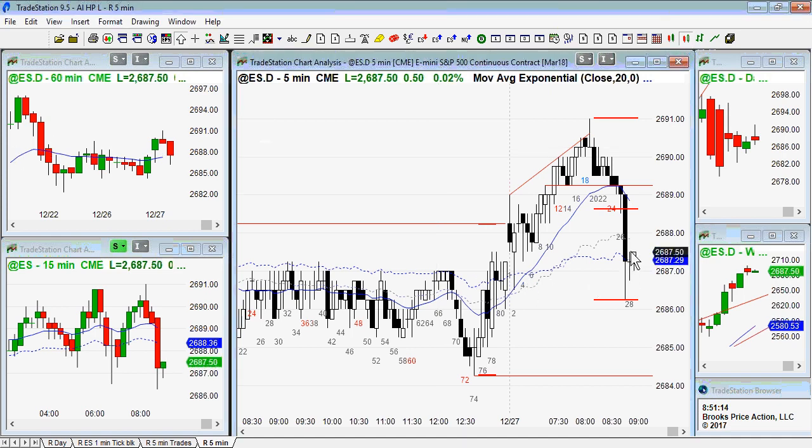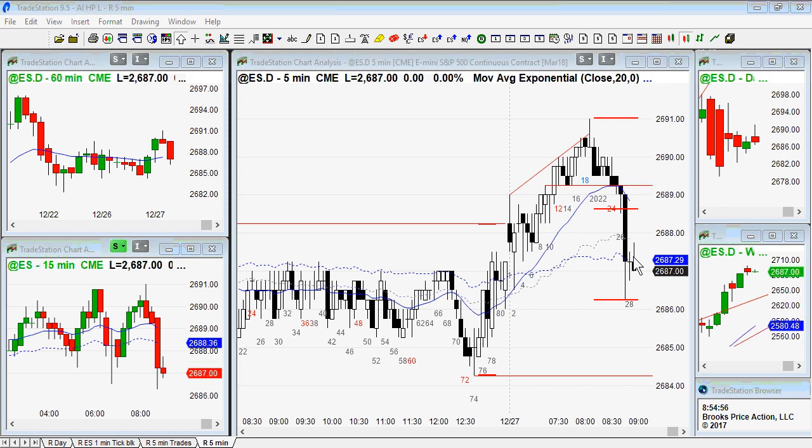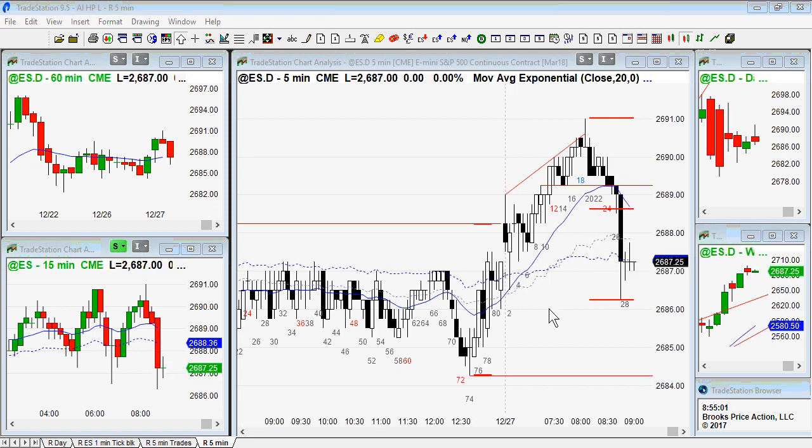Probably sellers 28 high and higher, or simply start selling about 1 point higher, around the 50% pullback. Bulls need either a strong reversal or a series of bull bars like this. More likely there'll be sellers somewhere up in here. You might enter a tight trading range here, a 50% pullback, 60-minute moving average, but I still think we're always in short.